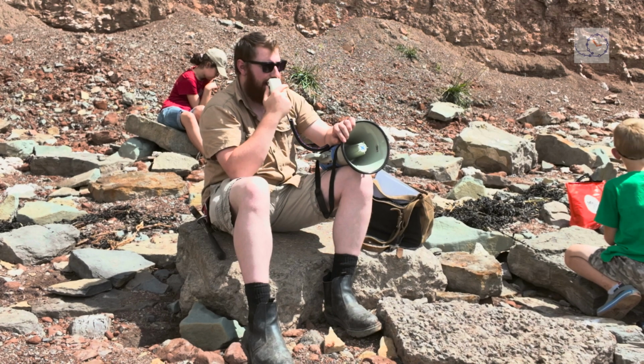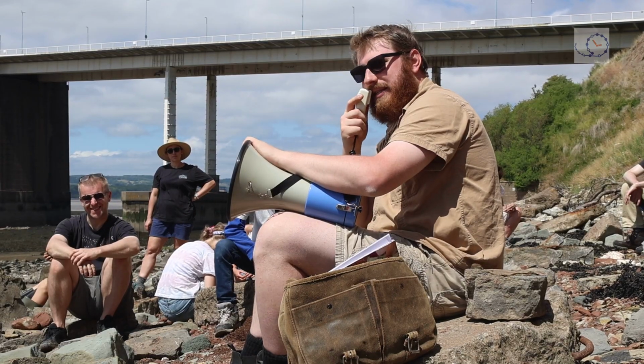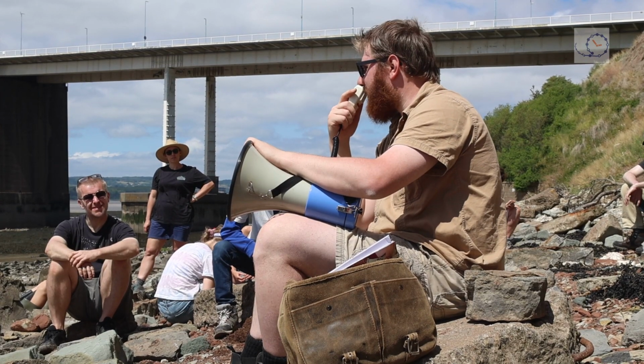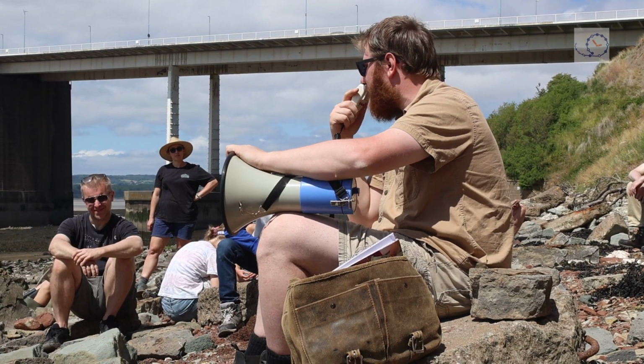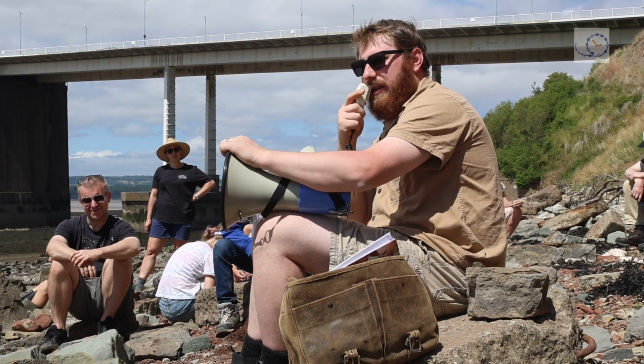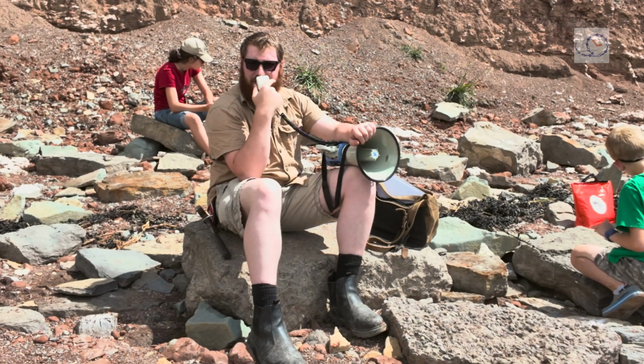And so Professor Derek Ager coined it the Tuesday afternoon deposit, because he said, this is so big, but it must have happened on a Tuesday afternoon, given the speed that we can see that this water must have moved in order to deposit this volume of sediment. And I actually agree with him.